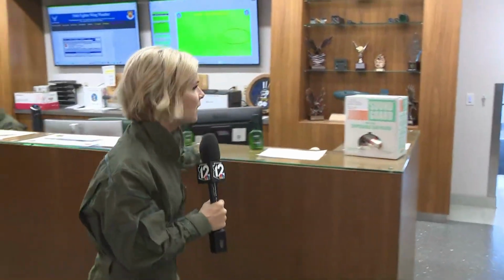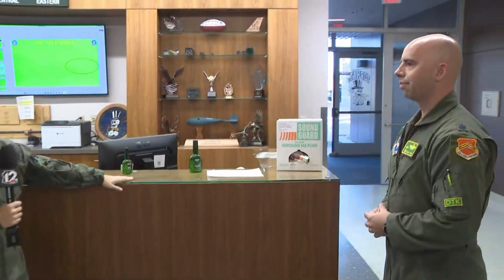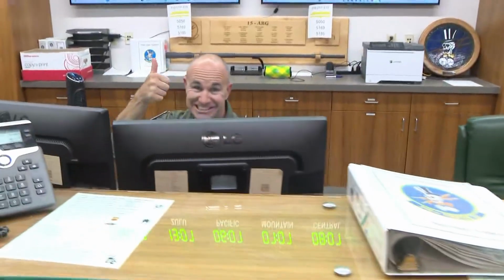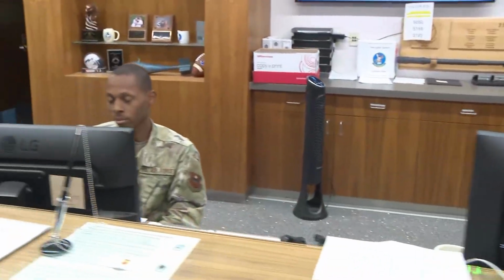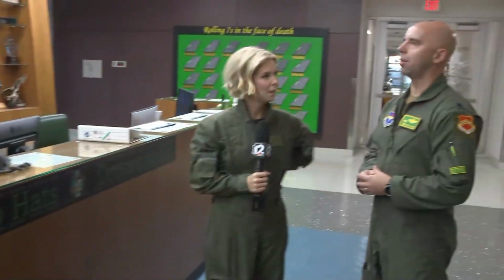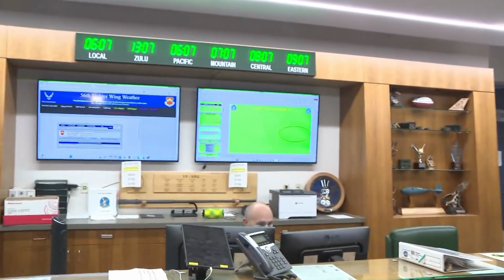Okay, right here is the desk that every single pilot who is about to go out and fly, this is where they check in first. What happens here? Well, you're actually about to see it in about 30 minutes. We have all of our pilots. So this morning we have 8 pilots about to fly a mission this morning on a couple of different missions. And so what they'll do is they'll actually get into their flight gear and aircrew flight equipment, which I think you guys are stopping by in a little bit.